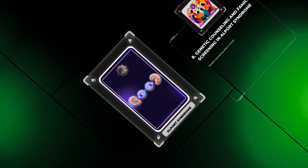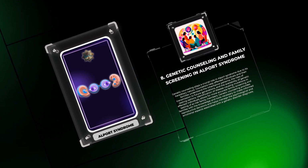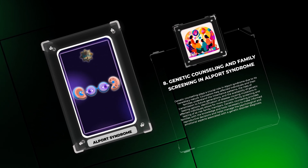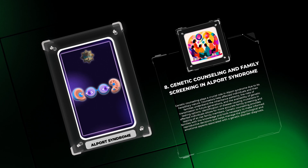Genetic counseling plays a crucial role in Alport syndrome due to its hereditary nature. Counselors help affected individuals and their families understand the inheritance patterns, the risks of transmission to future generations, and the availability of genetic testing options.